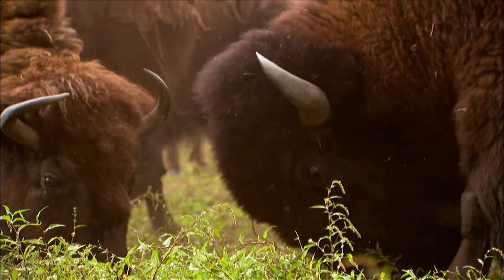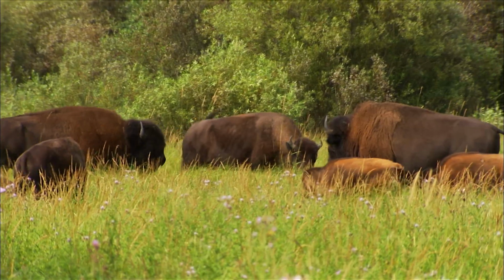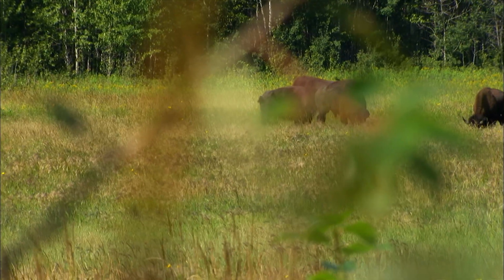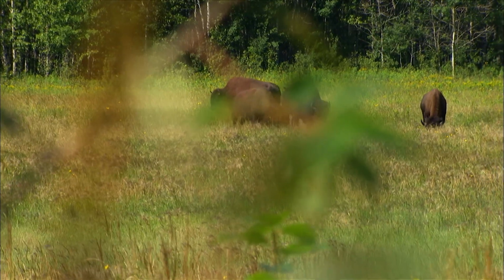There are two main objectives. The first is to understand how the bison fits into the ecosystem here. The second is to try to reduce the conflict between humans and bison. For example, this population will periodically leave the park and cause damage on the outside. So what we try to do is to find a way to reduce their impact in a way that is acceptable to a national park.